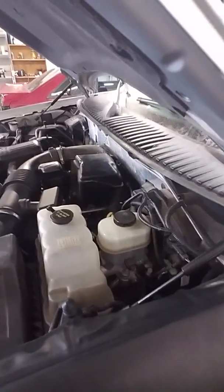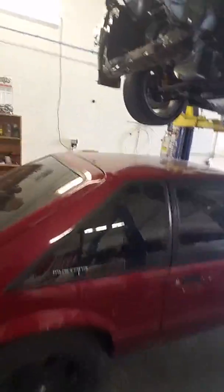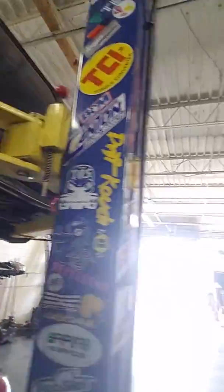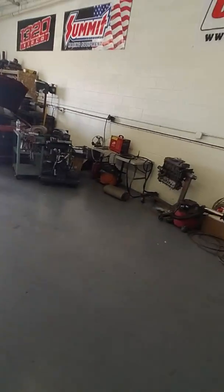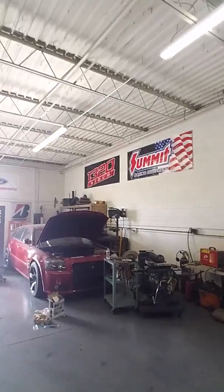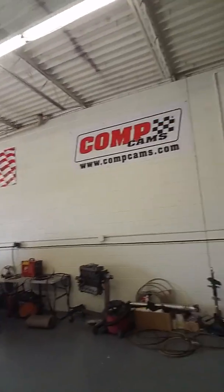You know, I do quite a bit of work in here. Stuff of this, you know, swaps, to crazy stuff like that, to just all kinds of stuff. My beautiful exhaust bender back there, whoop whoop. Shout out 1320 Summit Comp for making the best cams. But yeah, we'll see where this thing goes.